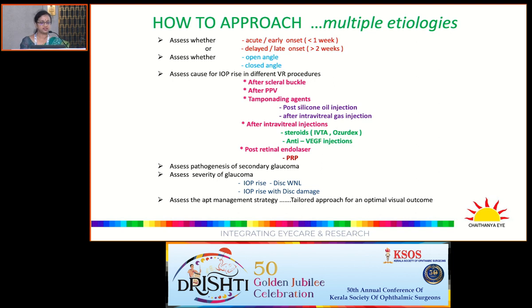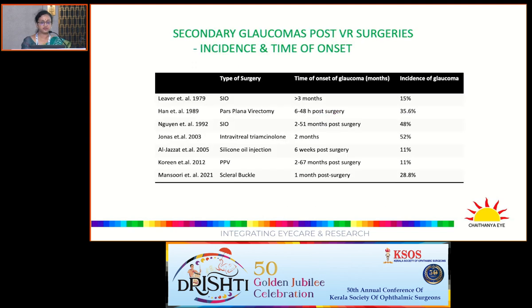So how do you approach such cases? You have to assess whether it is an acute onset or a delayed onset IOP spike, whether it is an open angle or a closed angle. What was the vitreoretinal procedure that has taken place, whether it's buckle or vitrectomy? If vitrectomy, what was the tamponading agent, whether it's oil or an intravitreal gas, whether there was any history of intravitreal injections, especially steroids earlier, and any recent anti-VEGF injections, and the role of endolaser and PRP. So you have to assess the cause, the pathogenesis, which is the most important in outlining the strategy, and the severity of damage, whether it's only IOP rise or whether there is optic nerve damage. Dependent on that, you have to have a tailored approach to get the optimal visual outcome.